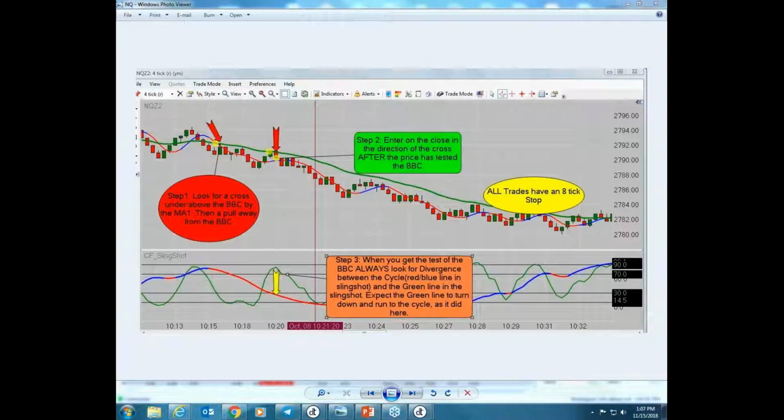Now, the big question that I get a lot is, hey, why don't you just throw an order in right here and get short? Well, what'll happen is sometimes the market will just plow through it and go up. So then you're stopped out of the trade. And then you're already disgusted, and you throw everything away. What you're doing is you're sacrificing price for action.